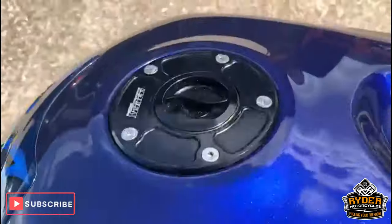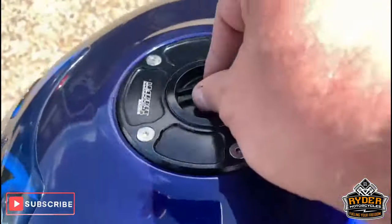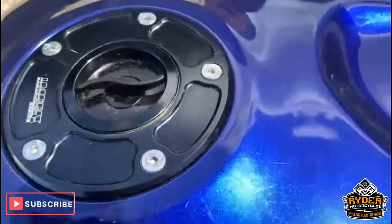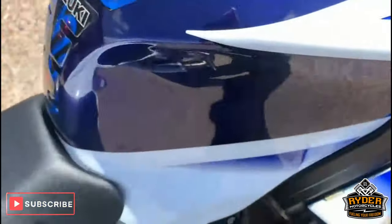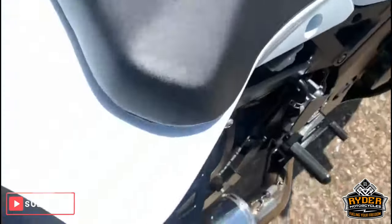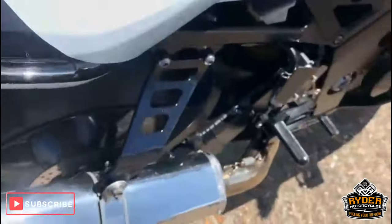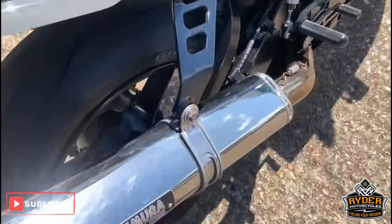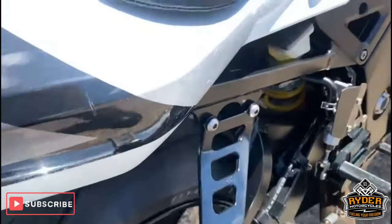The tank is good. Really nice tank there, and with the race fit fuel cap, nice front seat, and the seat cowl there, which is in really good condition, and all the paintwork down the side there is good. Tiny little mark there, sorry, just there.